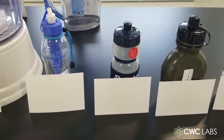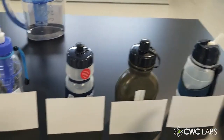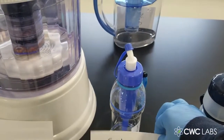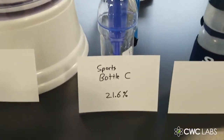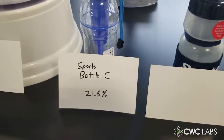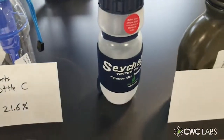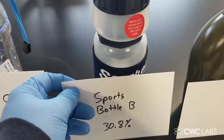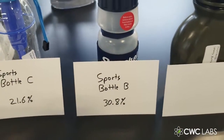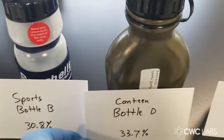Starting with the water bottles, we have arranged the bottles from the poorest performing in our tests to the best performing. And here on the poorest performing side, we have sports bottle C, which is a Seychelles bottle that comes in at 21.6% removal of glyphosate, which is really more than I expected, but it's not that much. The next Seychelles water filter bottle, which has a different size filter in it, removes 30.8% in our tests. Then there's this kind of military-looking bottle that removes 33.7%.